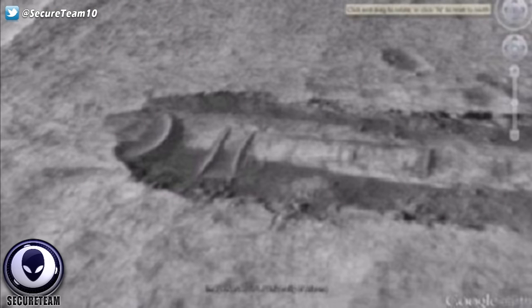We'll just go through these images one by one, giving a brief description of each. Because this new image here is being deemed some sort of crash site, we'll go ahead and start with some other intriguing crash sites on the planet Mars, starting with this one here. This is a very infamous image. Here we see what can only be described as a crash site in the truest sense of the word.